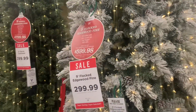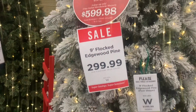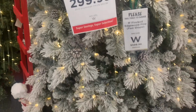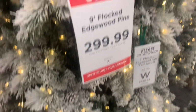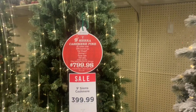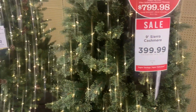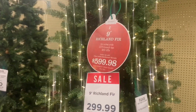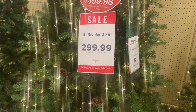$149. This one, 9 foot tall. Usually $600, but they actually got this thing on sale right now, 50% off, down to $300. And yeah, this thing's pretty tall, pretty big, pretty wide. That one usually $800. This one down to $400. Here's the Richland Fir. That one usually $600. This one down to $300.